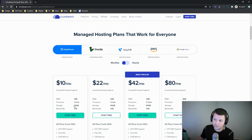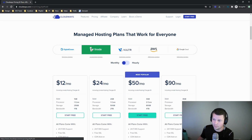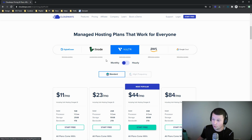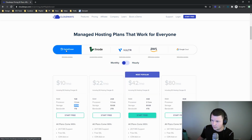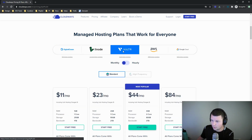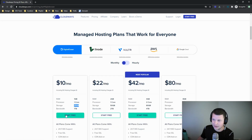If you look here, you have 25 gigabytes of storage on this DigitalOcean, 25 on that one, 25 on this one. So now they're all equal. They used to be slightly different there. They're all 1 gigabyte of RAM, one core, one core, one core. All of these are the same, 1 terabyte of bandwidth. They're all basically the exact same plan at the lower level.